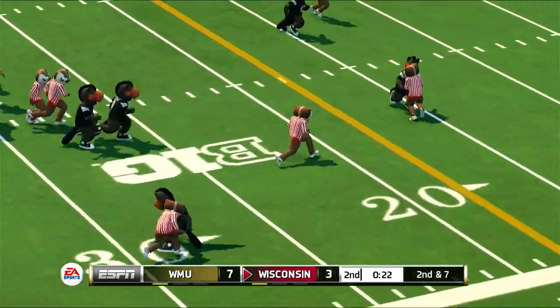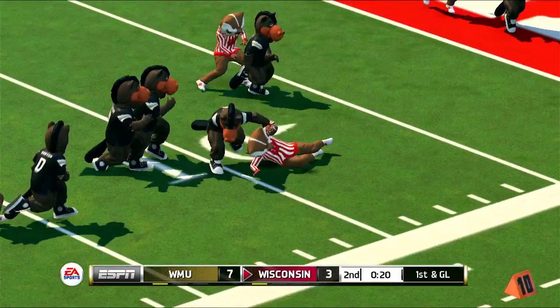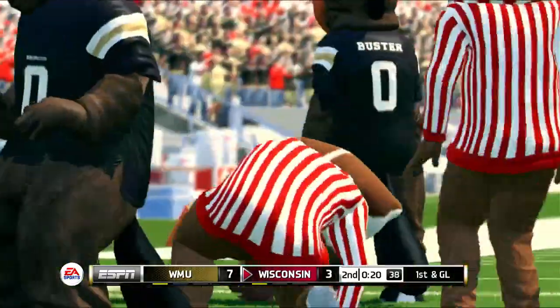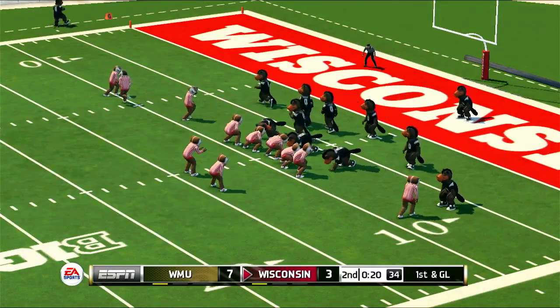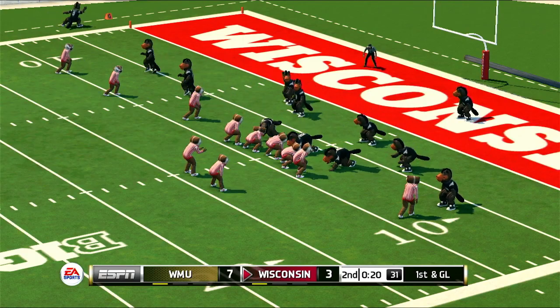He scrambled, decides to tuck it in, and he's got space. Slides down to the ground. Hey, sometimes the defense does everything right, and they still lose. That time they had tight coverage, which left no options other than for the quarterback to take off.